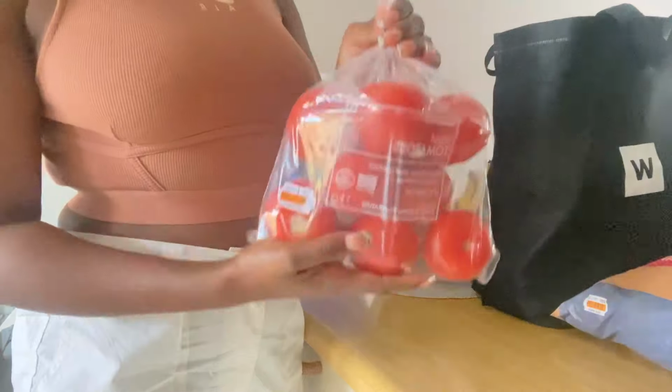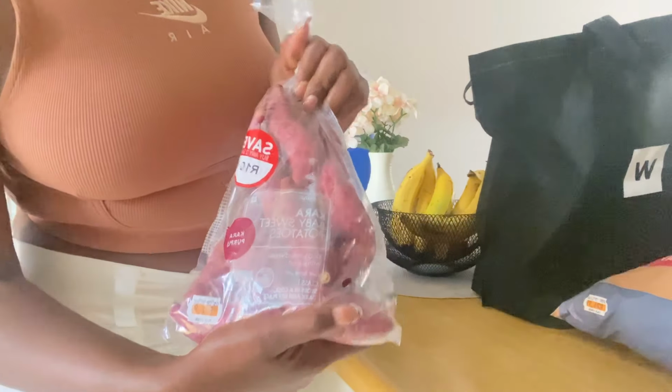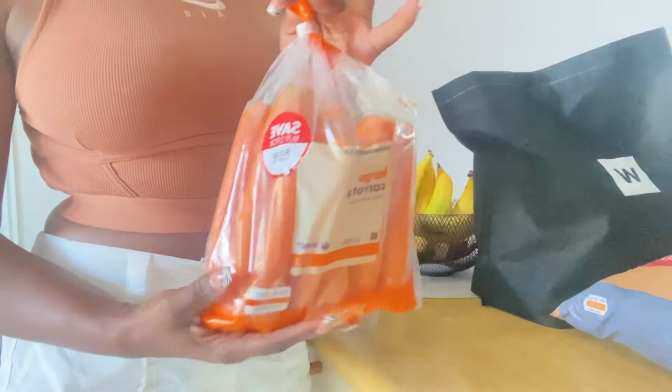I have two bags, this one and the other one. So let me show you the stuff that I got. I got some sweet potatoes. I got some carrots. Chips, love them so much.